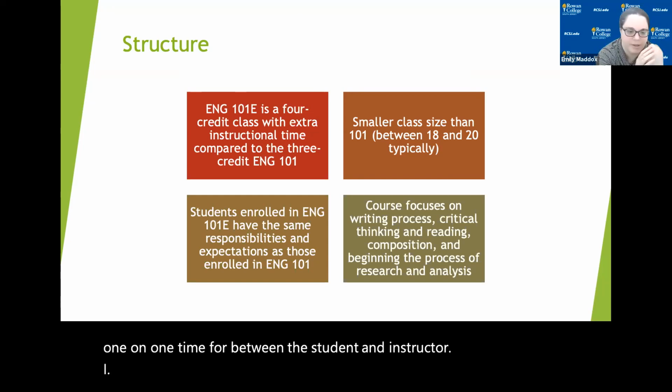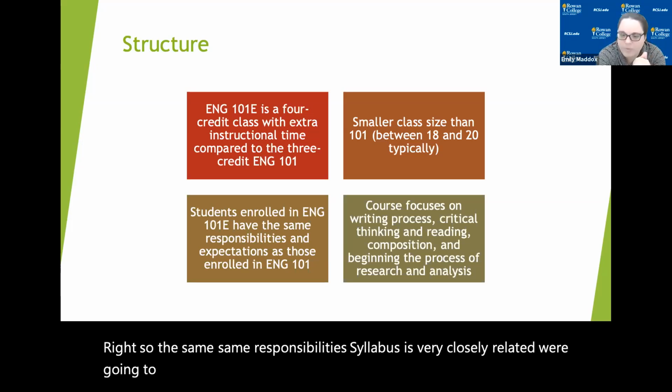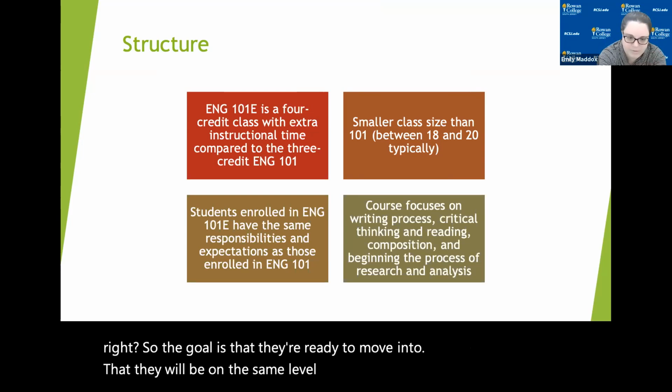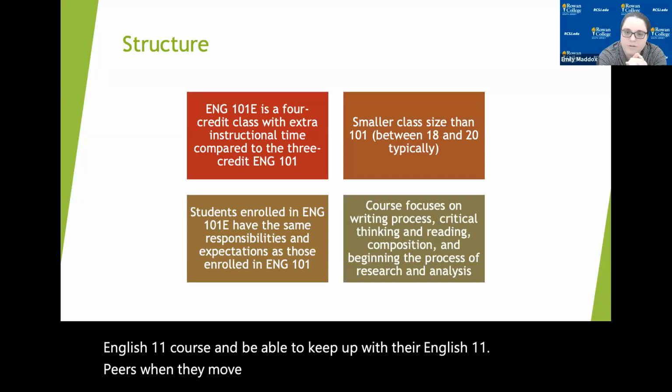Right, so same responsibilities. Syllabus is very closely related. We're going to focus on basically the writing process, critical thinking and reading, composition, and beginning the process of research and analysis, right? So the goal is that they'll be on the same level as anybody that tests into our regular English 101 course and be able to keep up with their English 101 peers when they move into ING 102 together as one group.